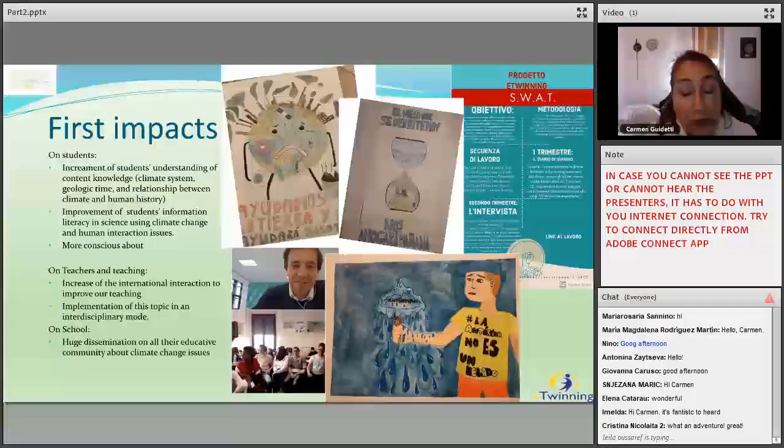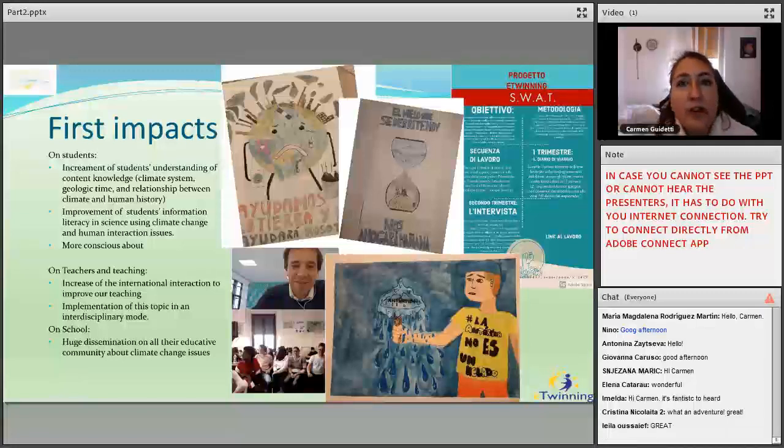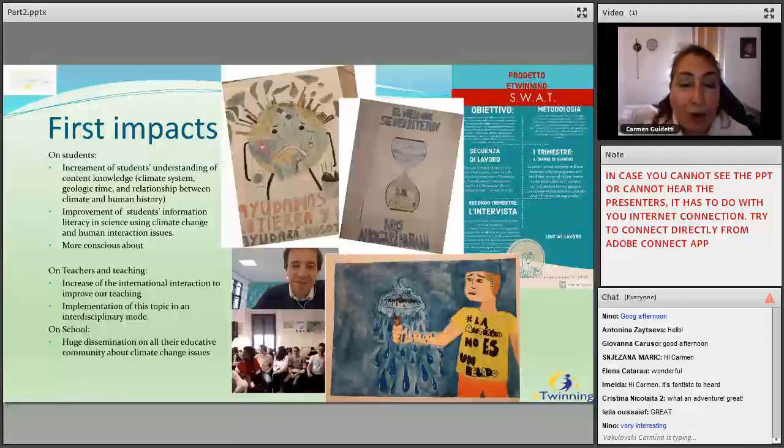And the first impact was very important with our students, because some of them didn't even know where the poles were, or how important it could be to know about the Arctic and Antarctic to prevent other kinds of problems for climate change.